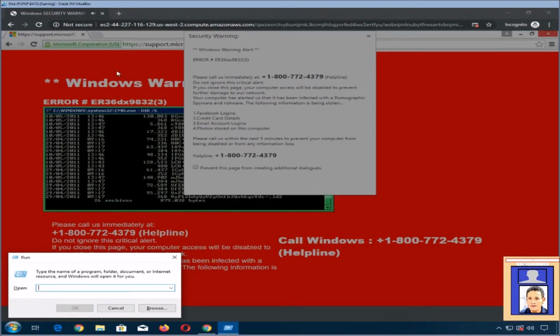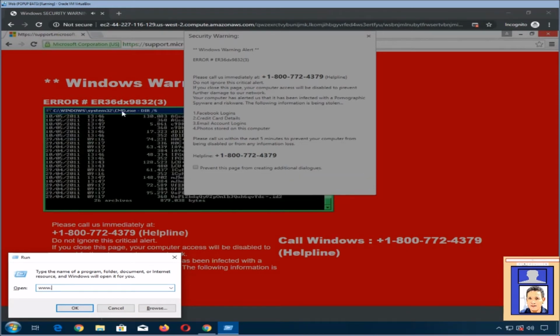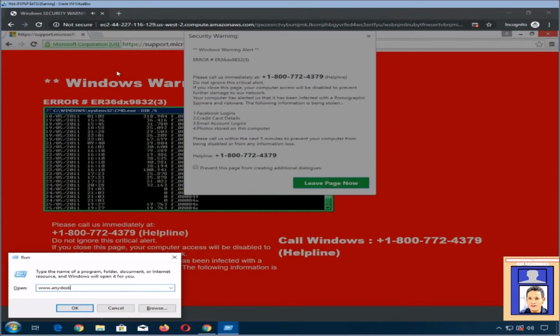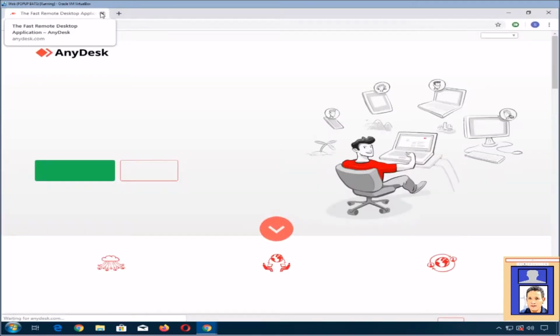Right, so in the box in lowercase, you need to type iExplore. Okay, iExplore. Space www dot. AnyDesk.com. Okay. Now click OK and tell me what do you see.